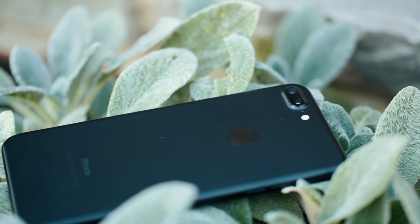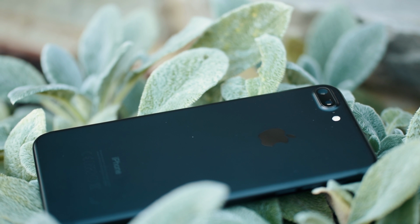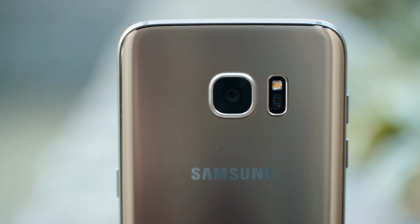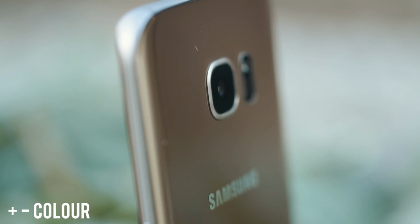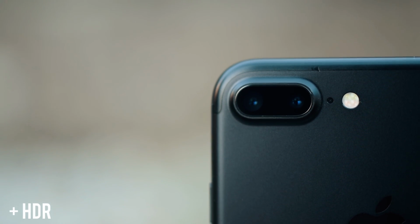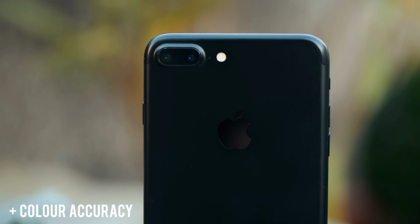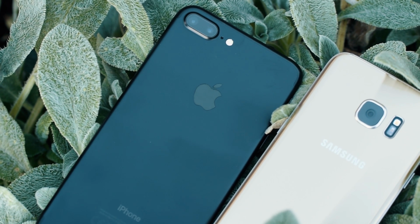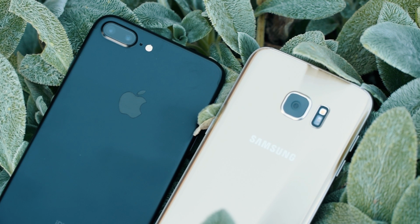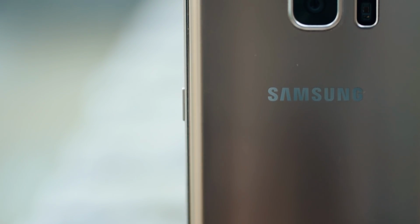So let's wrap up. I think both of these cameras are fantastic, but for different reasons. The Samsung has a lot more detail for sure, and its super low light performance is slightly better, but the punched up colours may rely more on your personal preference. On the iPhone side, HDR photos are handled a lot better, and the colours are way more accurate. So really, these cameras come down to personal preference overall, and that's a great place to be in right now for smartphone cameras. I hope this has given you guys a better idea of how each camera performs and helps you come to your own conclusion about which one you prefer.